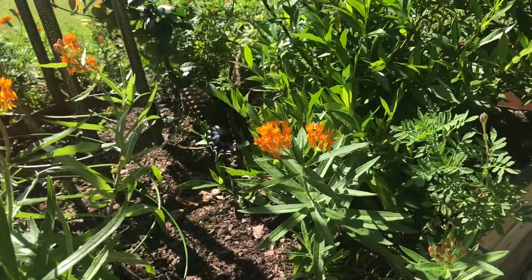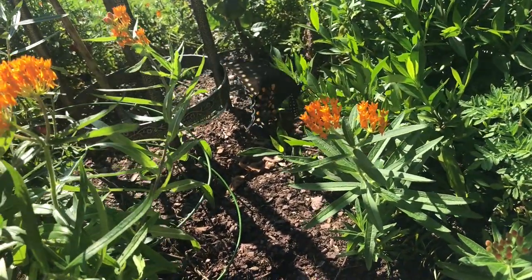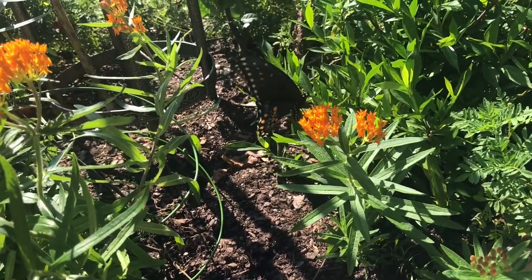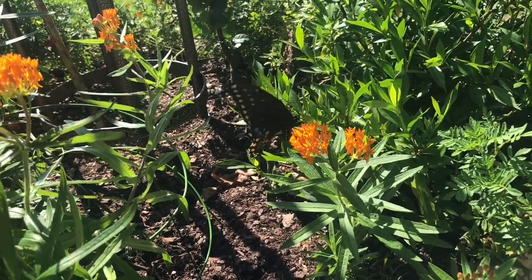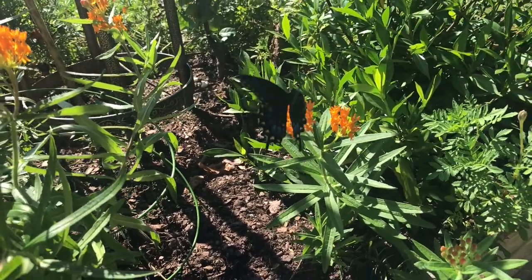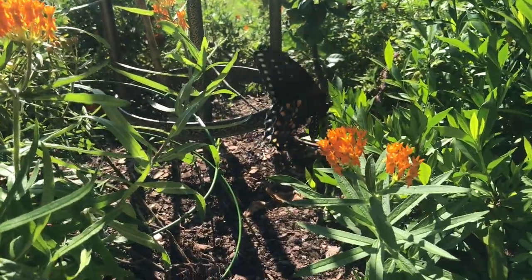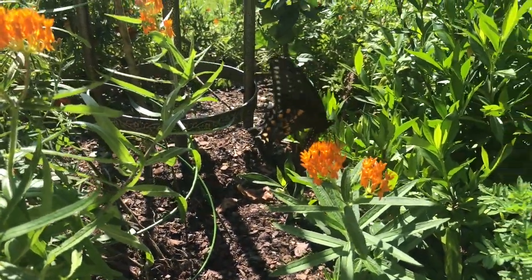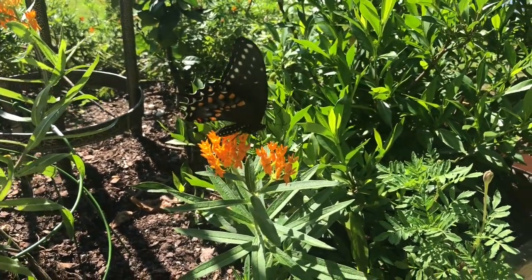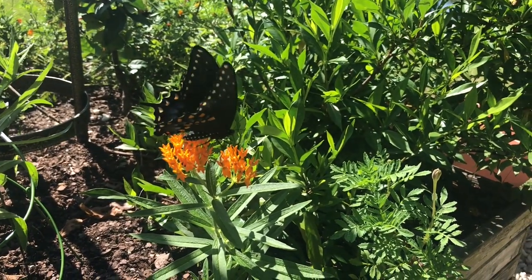This one is getting nectar in a butterfly weed plant. I planted these from seed. I had them in the wrong place last year, so they didn't do very well, but this year I put them in the right place and they're doing really well, and butterflies of all kinds really like the butterfly weed. So he's getting plenty of nectar, or she, I'm guessing she, and living their best butterfly life.